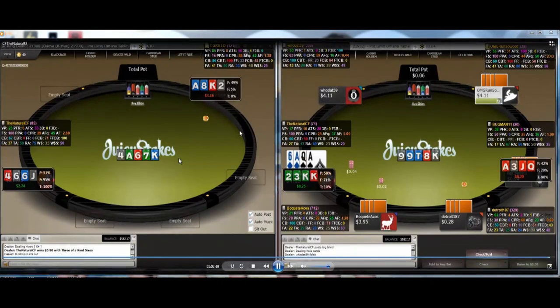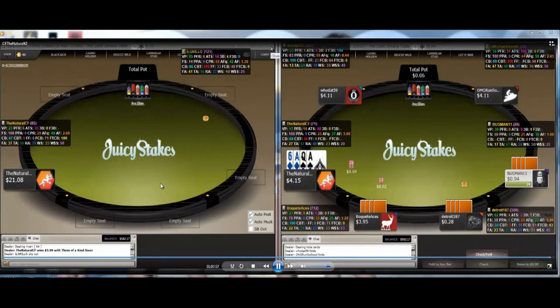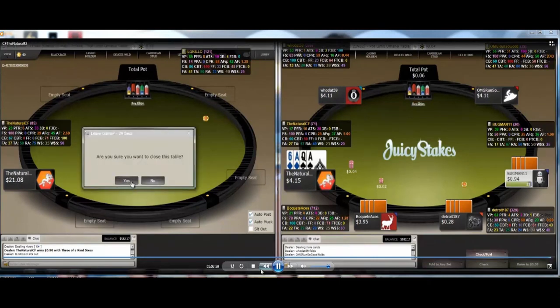So we cleared out this table too. It took a long time, people. 85 hands, but we finally picked up some cards, and we finally won. We noticed we're up to 21. We were at $10, so that worked out nice. We're just going to close the table.